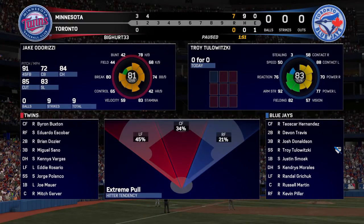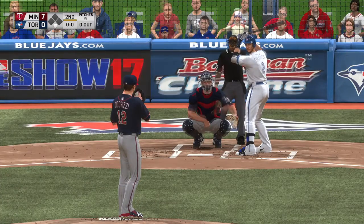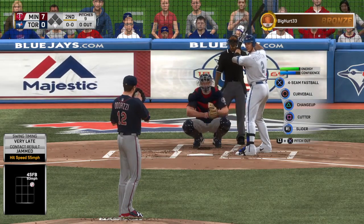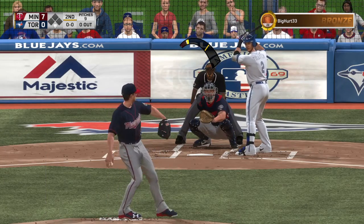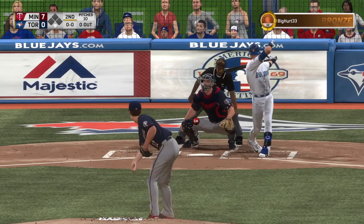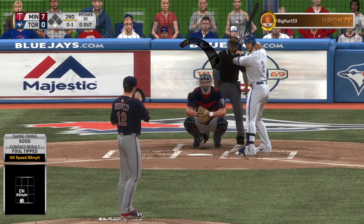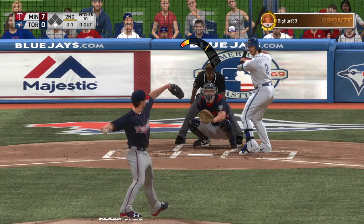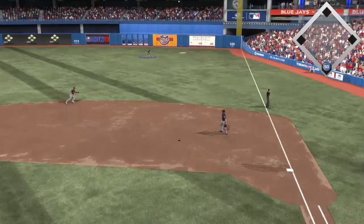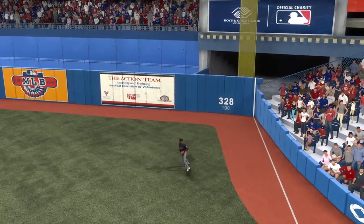Stepping in, into the box. For Toronto, the shortstop, Troy. First pitch of the at-bat on its way. Here's a first pitch changeup that swung on and chopped foul right at home plate. Takes this the other way to right. Escobar is there, and he has it for the out.